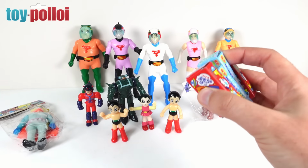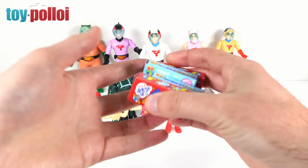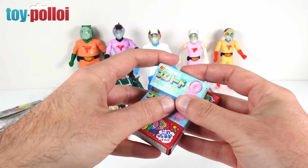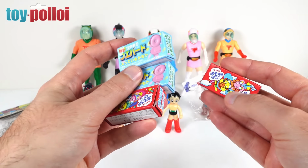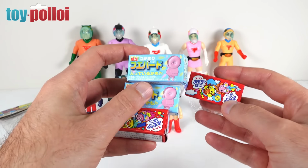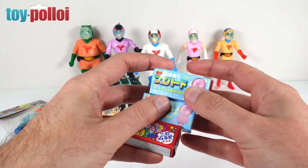And then there are these which we picked up while we were heading back to the station. Jeremy insisted on grabbing them. We popped into a supermarket. These are little toys that come with sweets. The sweets are very cheap, like, you know, a few yen, so like 50p or something like that. And you get 8 of these really very sugary sweets, and then underneath them you get a little toy.